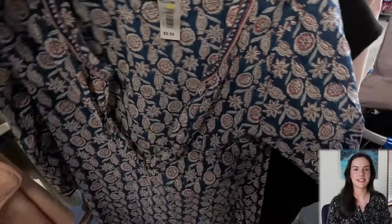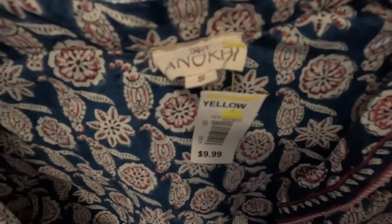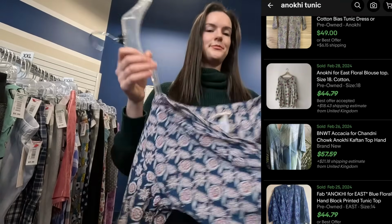Right away, this felt really nice. It was this very lightweight cotton tunic top, and it has these high slits on the side. It's also this floral Indian block print, and it's from the brand Anoki. And when I looked it up, they were reselling between $45 to $55, depending on the style and the length. And I'm gonna price this one for $45. It's really nice. Keywords that I've used for this would definitely be boho, hippie, and peasant.